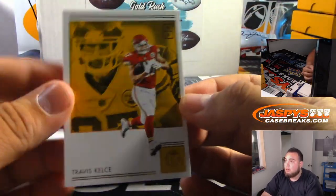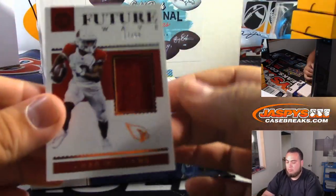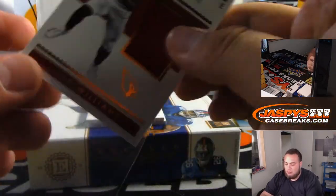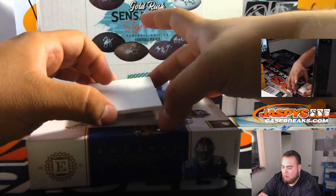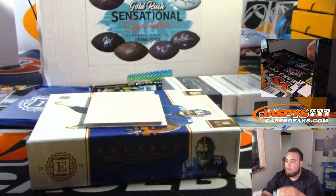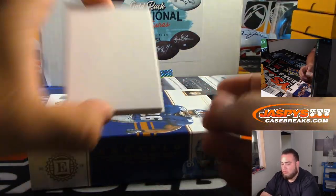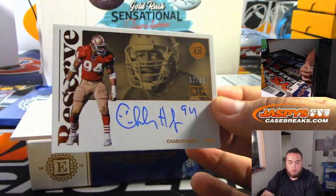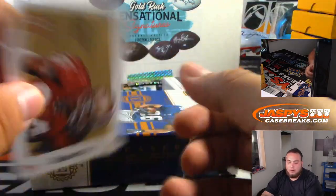Travis Kelce, not numbered. Future Wave to 50. Chad Williams. Alvin Kamara, Future Wave to 50. And Charles Haley for the 49ers. Nice. 12 out of 50. There you go, 49ers. Tyler.